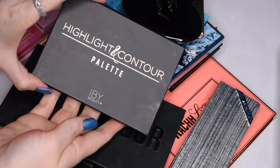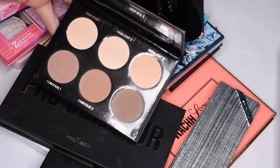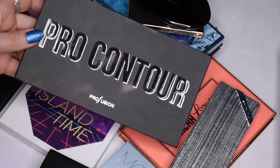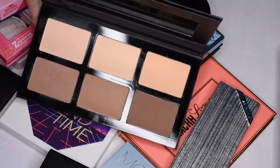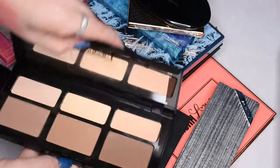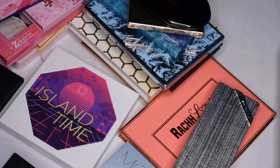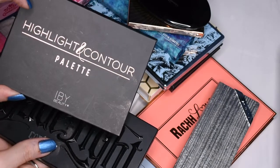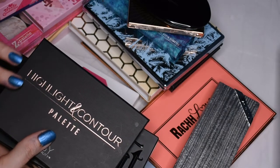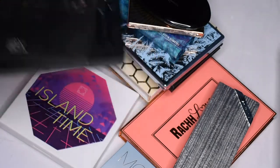So I picked up this highlight and contour palette in a BoxyCharm at some point, and I was using it for a little while, and then I was struggling with the whole contour concept, so I put it to the side. Eventually I picked up the Profusion Pro Contour palette, which is an exact dupe for the KVD Shade and Light contour palette, which I now also have because I got it in a mystery box. So since I have the KVD palette, I'm going to let go of the Profusion Pro Contour palette, and I'm going to keep this IBY palette in case I want to travel, or sometimes I like to keep one upstairs and one downstairs so that I can more easily film without rushing everything up and downstairs for stuff that's not really going to be any different each time I use it. Contour shade is contour shade.